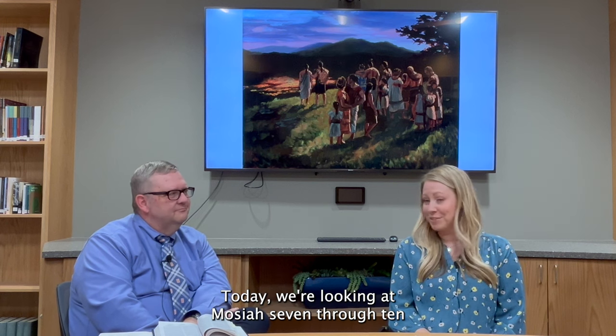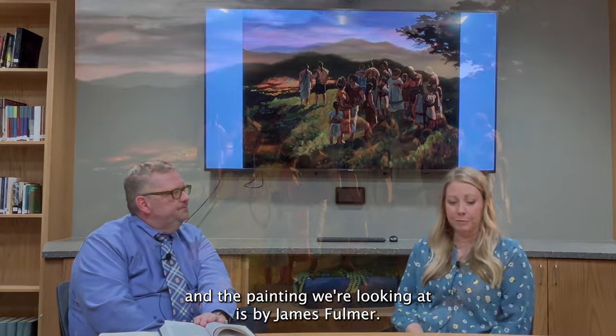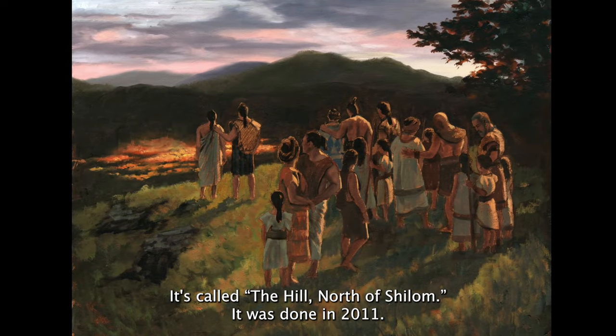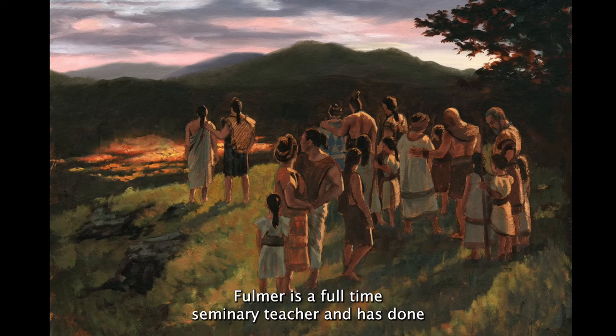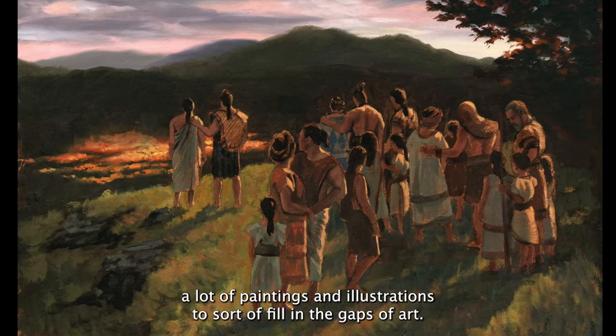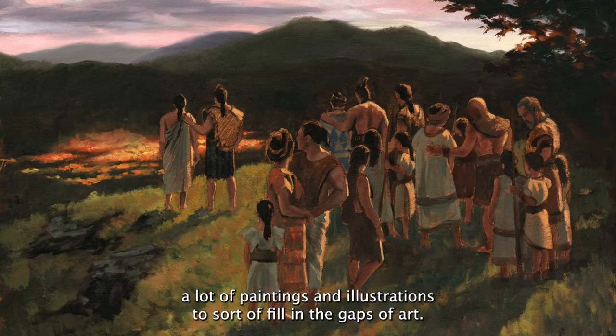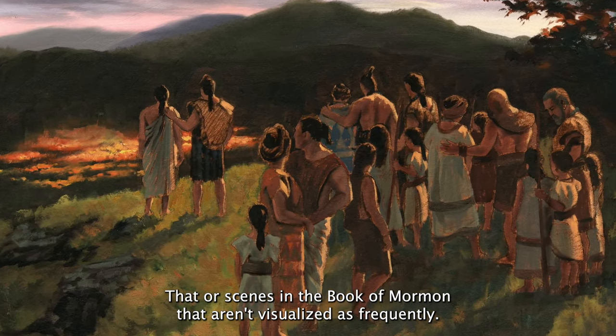Today we're looking at Mosiah 7 through 10. And the painting we're looking at is by James Fulmer. It's called The Hill North of Shiloh. It was done in 2011. Fulmer is a full-time seminary teacher and has done a lot of paintings and illustrations to sort of fill in the gaps of art, or scenes in the Book of Mormon that aren't visualized as frequently.